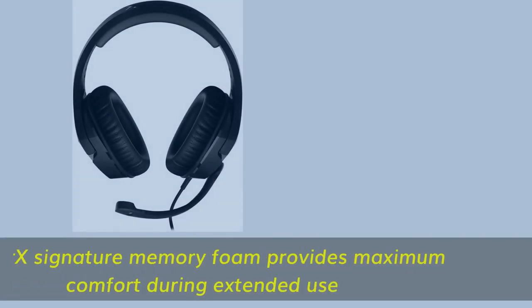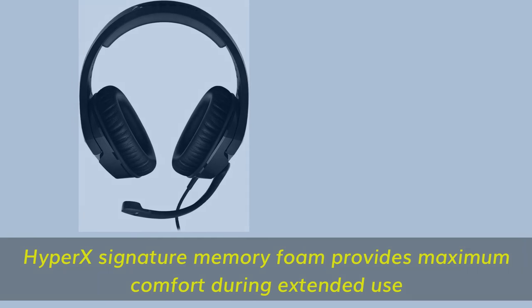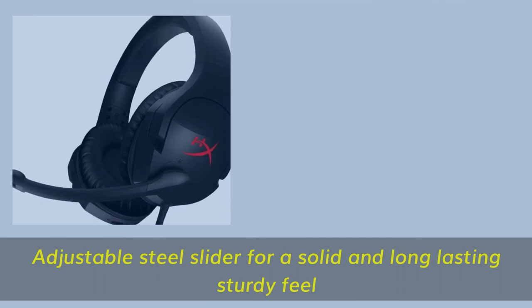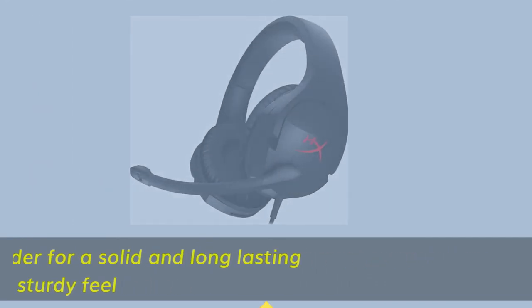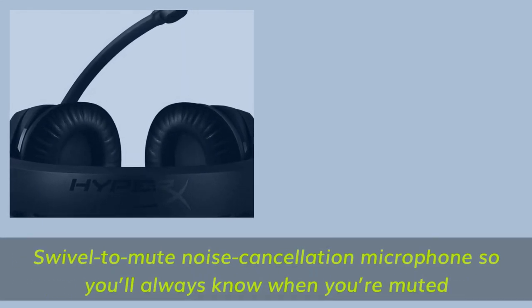HyperX Signature Memory Foam provides maximum comfort during extended use. Adjustable steel slider for a solid and long-lasting sturdy feel. Swivel to mute noise cancellation microphone so you'll always know when you're muted.